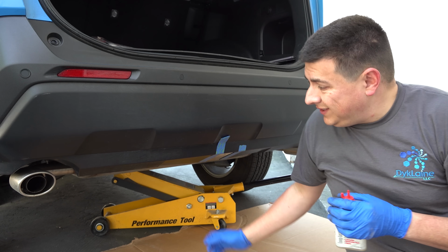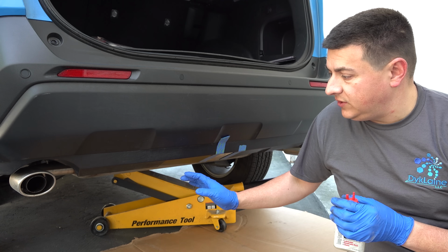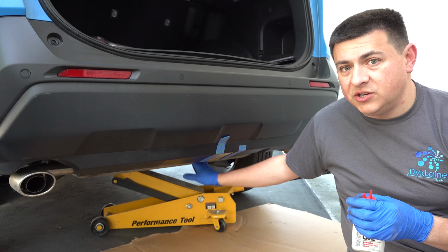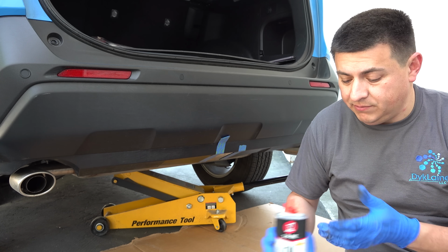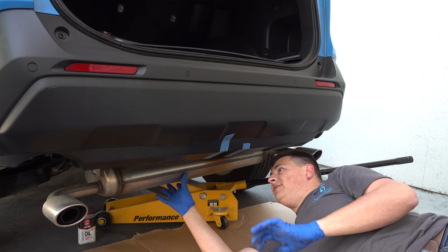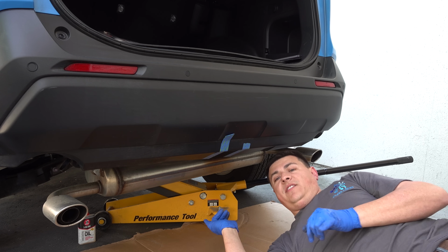Overall, the most difficult thing really is going to be lowering this exhaust a little bit so that we can have easier access to some of the mounting locations. You can use WD-40 or 3-in-1 oil right like this on the rubber bushing in order to pull the post out of the rubber bushing. You can see now that I have freed the exhaust from the bushing there, and very conveniently it is resting on this floor jack.